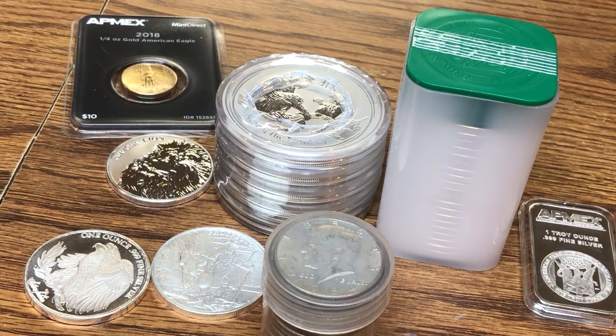So if you're stacking silver for, let's say, a SHTF situation, or you just want to preserve your wealth, or protect yourself against inflation, the best way to do that, in my opinion, and again, this is not advice. I don't give advice. I just make videos to show you how I do things, and maybe you like how I do them and you'll do it that way.